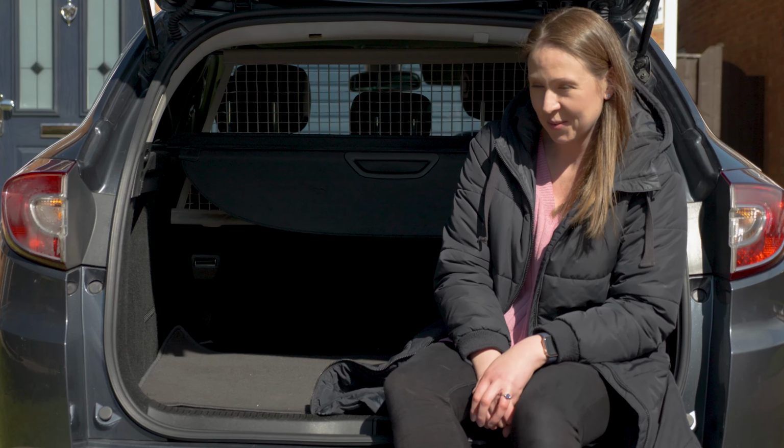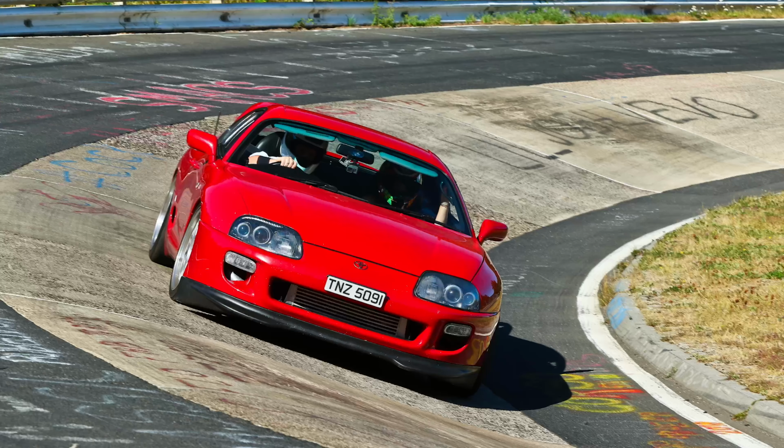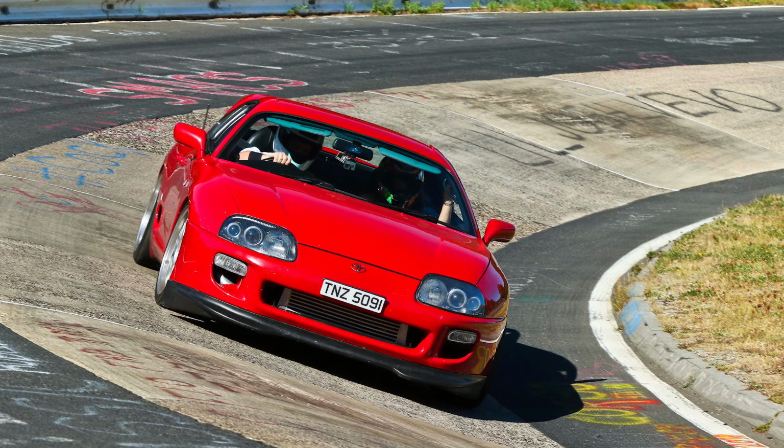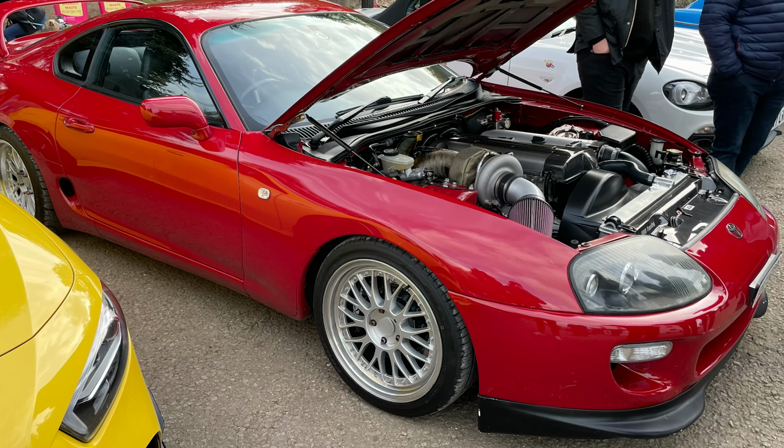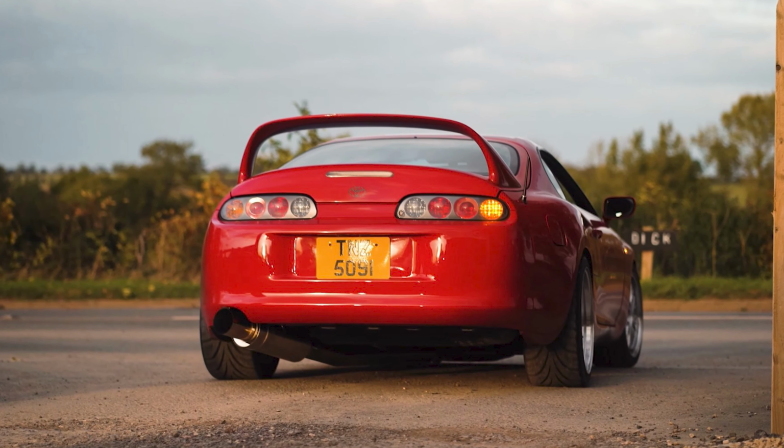We certainly are into our cars. So obviously this is our daily commuter car, but we also actually have a Supra in the garage as we speak. And that's our little bit of a fun car for the weekends, and we all as a family go out in it, including the dog. It's a bit of a squeeze, but the kids absolutely love it.